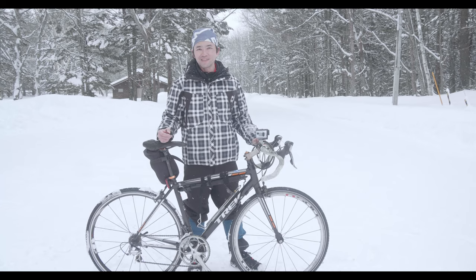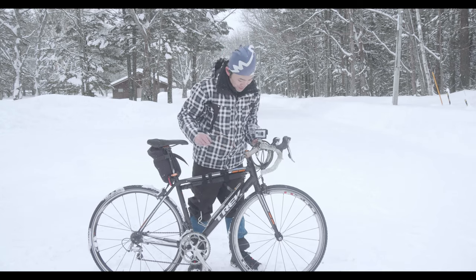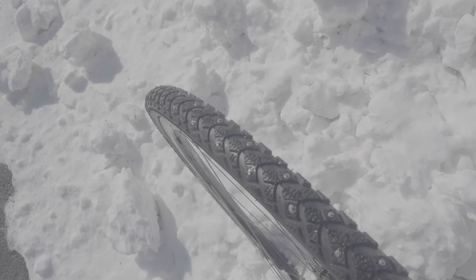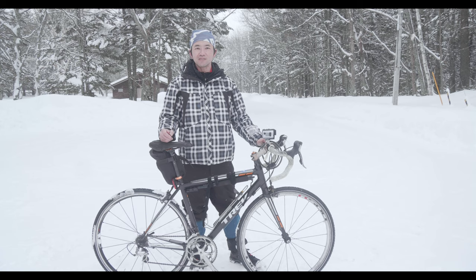As you can see, I brought my road bike to travel from the town of Nukabira to the lake shore. It takes about 30 minutes from the town with this. Of course, it is a trek to run on a road which is covered with snow and ice. Look, I have installed spike tires on my bike to prevent slipping. We are ready to start an adventure. Let's depart.